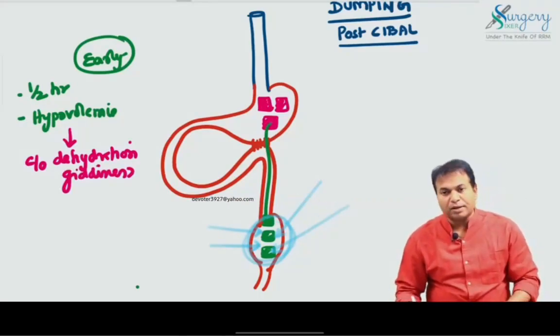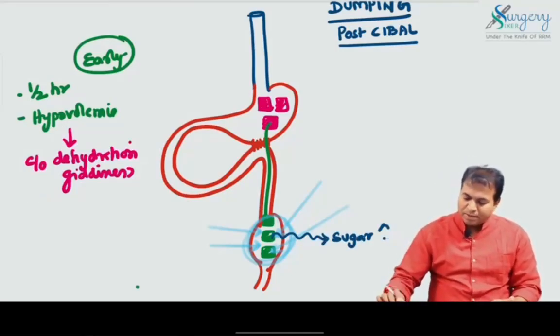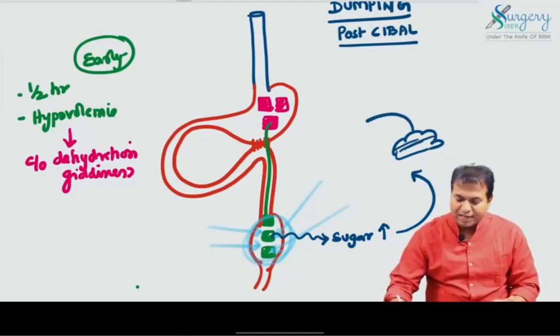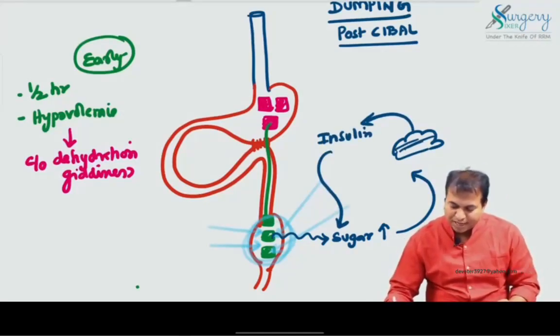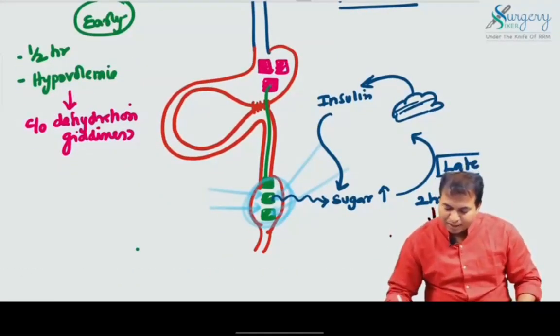After some time, the hypertonic food particles will release sugar into the circulation in enormous amounts. This enormous sugar will go and stimulate the pancreas, and the pancreas will release an enormous amount of insulin, and that insulin will come and neutralize the sugar. This will take 2 hours. This is known as late dumping. In 2 hours, enormous insulin neutralizing the sugar results in reactive hypoglycemia. Reactive hypoglycemia is the reason for late dumping.